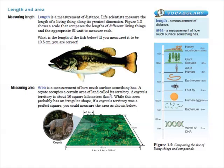Length is a measurement of distance. Life scientists measure the length of a living thing along its greatest dimension. Figure 1.2 shows a scale that compares the length of different living things in the appropriate SI units to measure each. What is the length of the fish below? If you measured it to be 10.5 centimeters, you are correct.